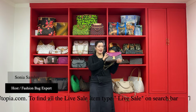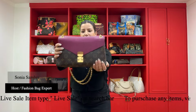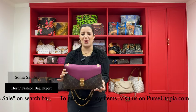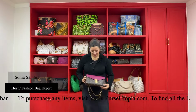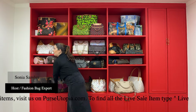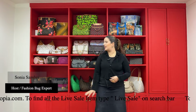So yeah, this is for the Palace here. Again, the color is like this, so really, really cute. I'm always showing like this because we're streaming on several devices, so that's why. So that's it for this one. Again, Palace chain bag, $1,049. Everything is USD. We are actually approaching kind of the end of the live sale.